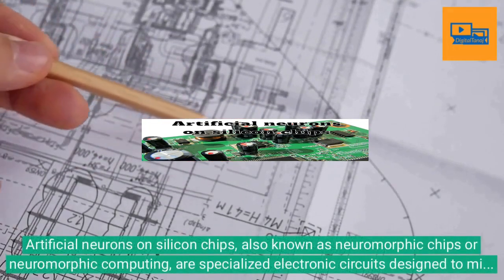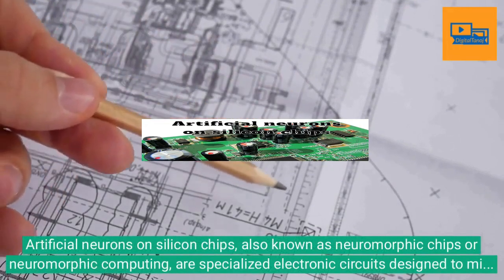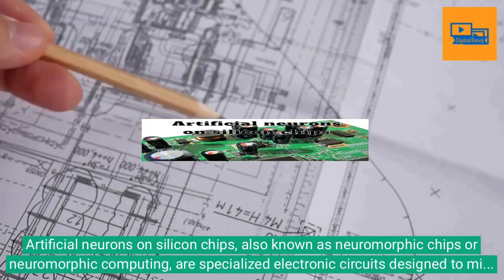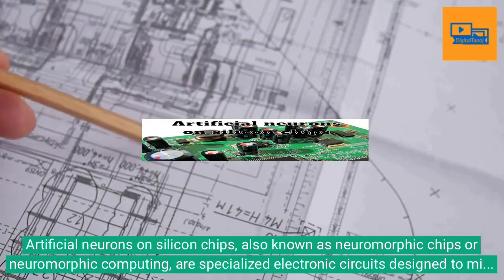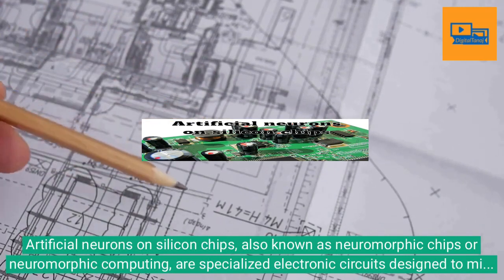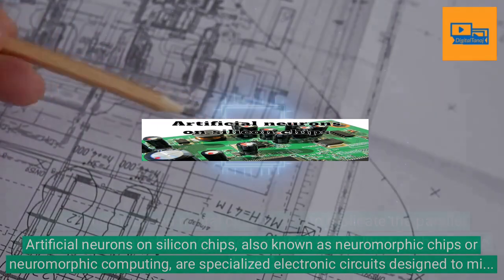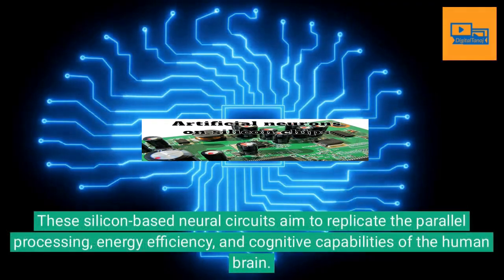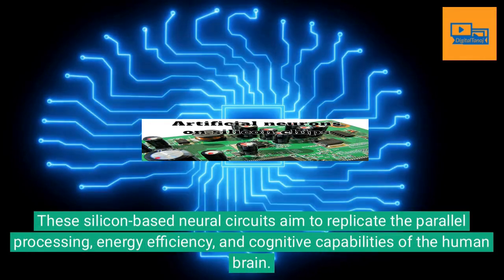Artificial neurons on silicon chips, also known as neuromorphic chips or neuromorphic computing, are specialized electronic circuits designed to mimic the behavior and functionality of biological neurons in the human brain. These silicon-based neural circuits aim to replicate the parallel processing, energy efficiency, and cognitive capabilities of the human brain.